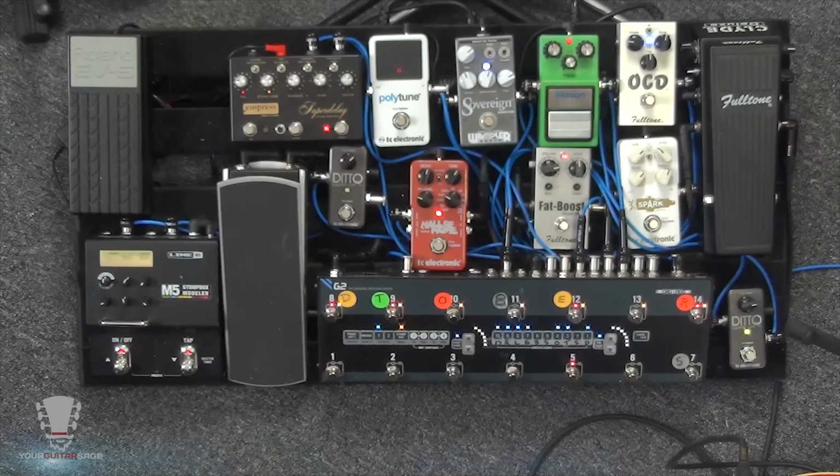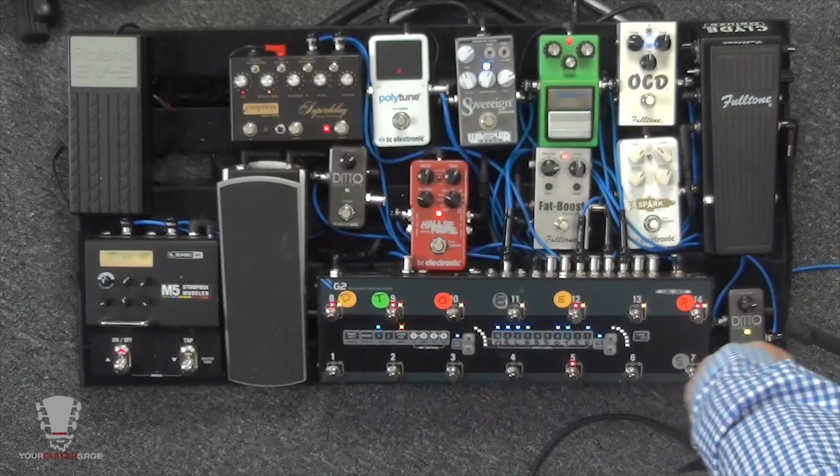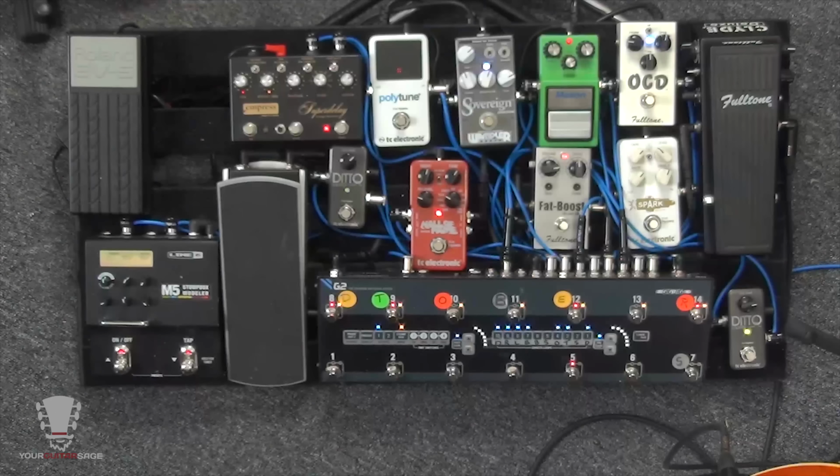by TC Electronic. So that little guy, one button, does everything: stop, record, overdub, everything. And the little knob there is the volume. That's all you need. But I have one at the back of the chain, which, like I said, most people do. With the back of the chain one, what that allows me to do is capture all the effects in there.